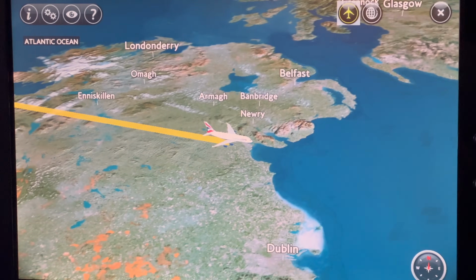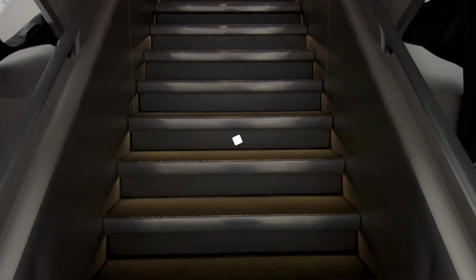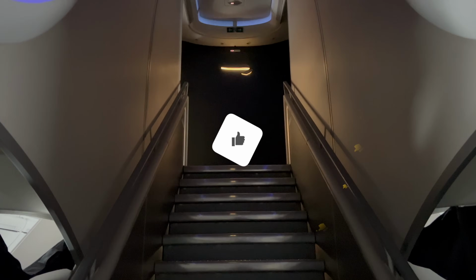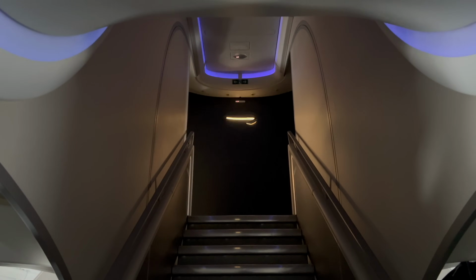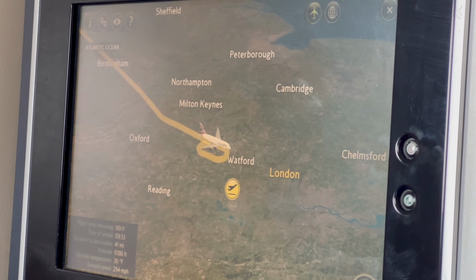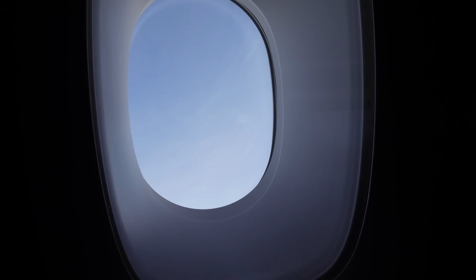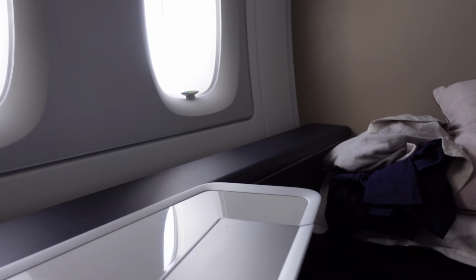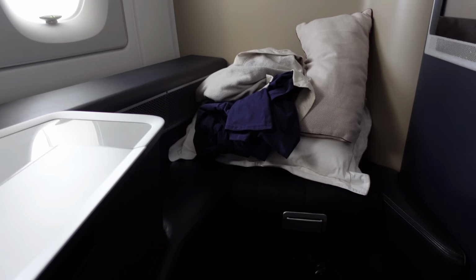We started to make our descent over Ireland. I decided to stretch the legs and have one more look up the stairs, because one day I'll be in the club world to try out the business class. Due to low clouds and ATC, we had to circle. British Airways has an amazing first class product. And here's one last view of my first class suite. I got tidied up before landing.